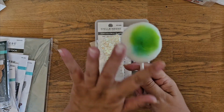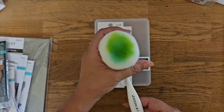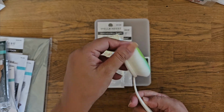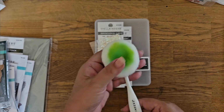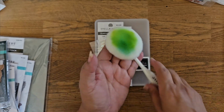One of the things they gave us was this blender brush, this larger blender brush, which is pretty cool. I've never tried one of these. I liked the smoothness of it. I'll show you what I did with it when we get into what we made.